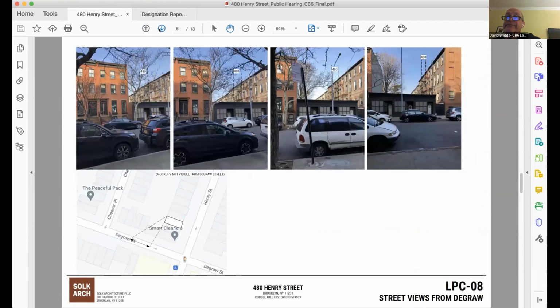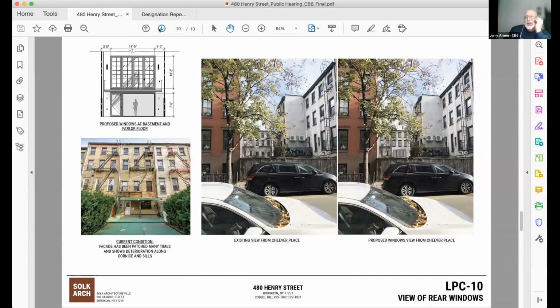Jerry? Well, first of all, as a neighbor of this building, on the corner on the other place, not Cheever Place, on Strong Place, the work you want to do up front is very gratifying because what was done to those series of buildings there, with them all having the cornice removed and a parapet wall installed a number of years ago, even before I moved in, sort of destroyed the building.